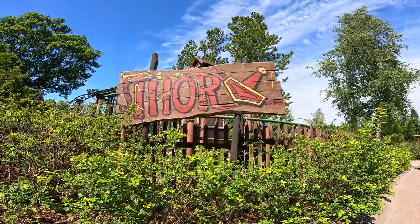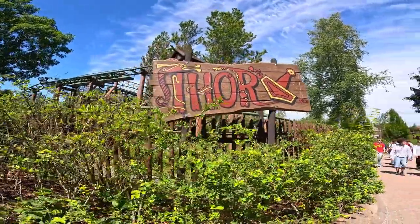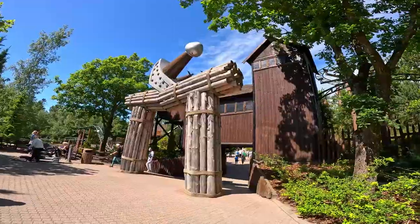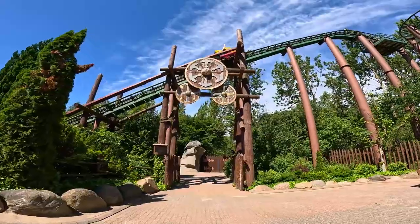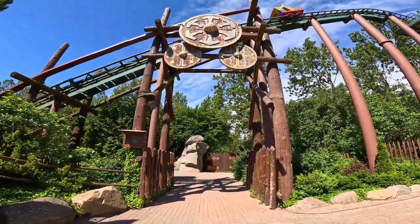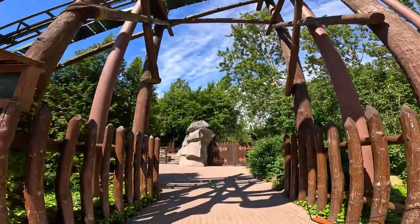Well, we've got what looks to be some sort of wild mouse here, and as is some sort of law in Scandinavia, all theme parks have to have a Thor themed ride. So let's go give this a look. Ah, there's another impressive entrance though.